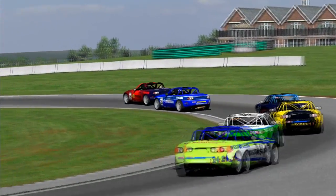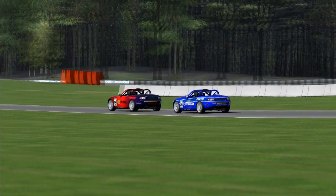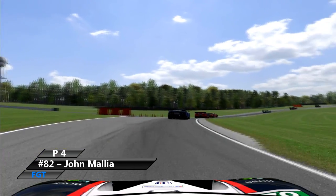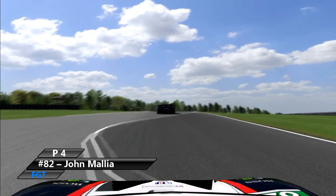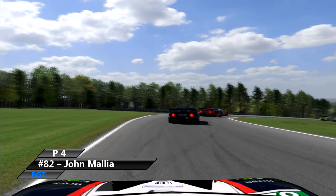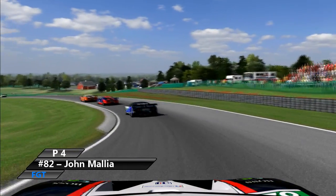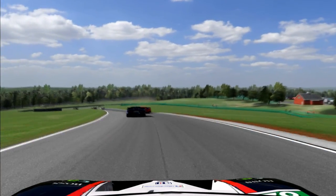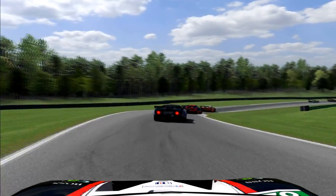So it's all going pretty well at the moment. Pretty clean, as in no major incidents as we talk at the moment. So let's just go on board then with John Malia in the 4 GT cars. He's currently following. He's 3rd at the moment, so he's got Groenweg and Smith directly in front, and he just wants to try and keep his calm and wait for them to make a mistake and hopefully capitalise on it. So right now it's all looking pretty tidy.